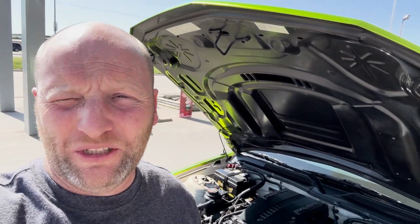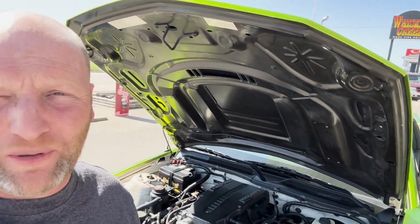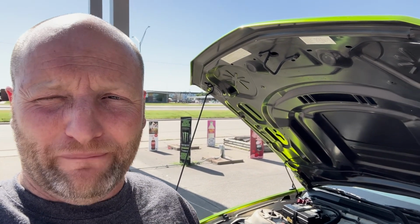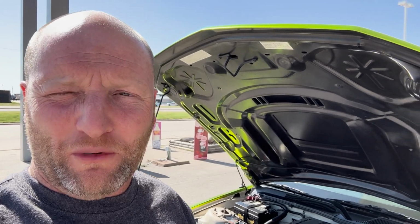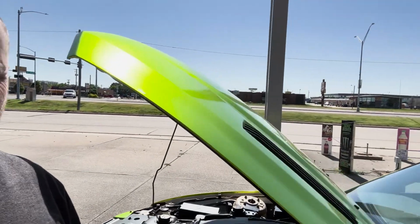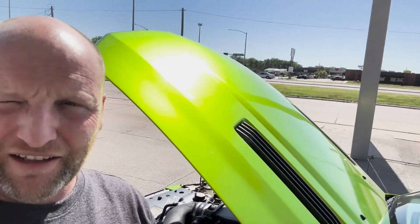Well, stop number 2, still in Nebraska, topping off with fuel. Just figured I'd check the fluids too while we're here. Luckily, I have the hood open, not because it's broke, just checking on stuff. So, carrying on, we're about 350, almost 400 miles into our trip without a single issue. So, yay, look at that. Look at that cool color. Wow, look at that. Isn't that cool?